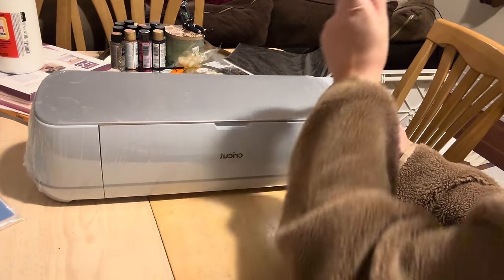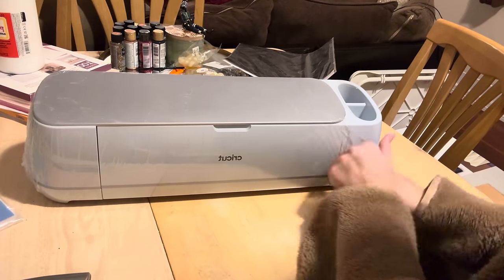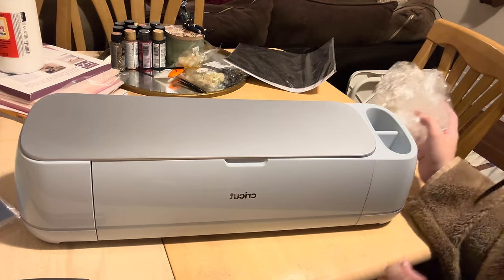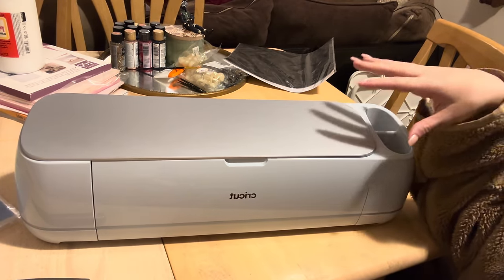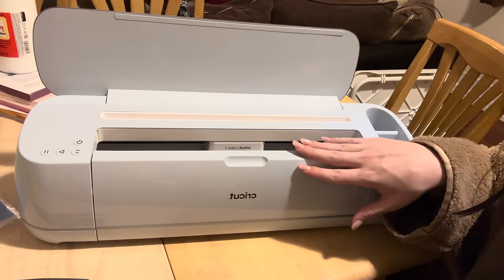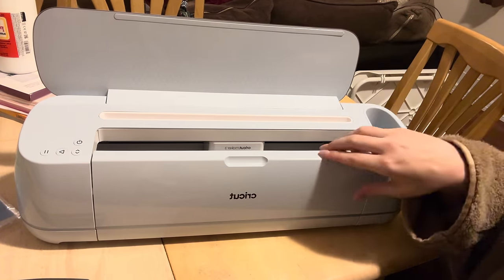And let's just open up the cellophane here. I don't really know what's wrong yet. I just wanted to maybe let you guys know why I chose the Maker 3. I was looking into all the future possibilities of what I can make with this, and I really enjoyed the fact that this one can engrave and emboss, which if I want to do any personalizations or if you guys want to do any custom engraving, this has the capability.